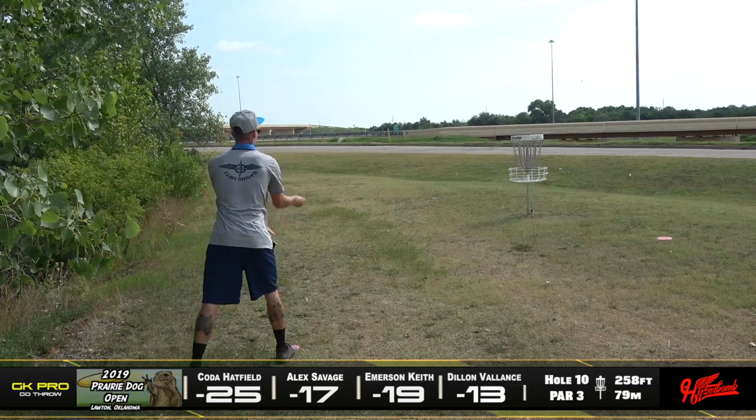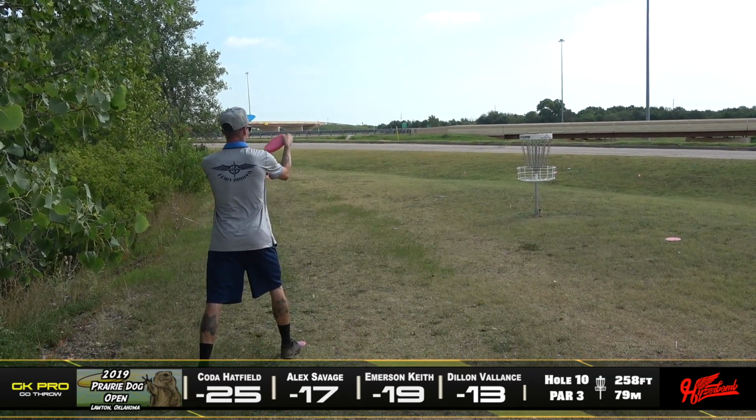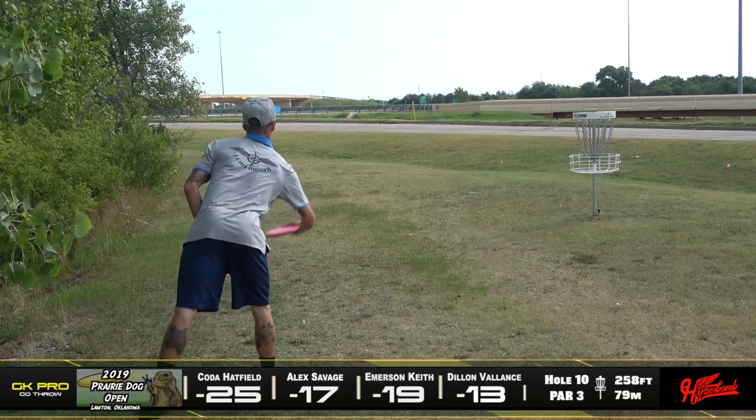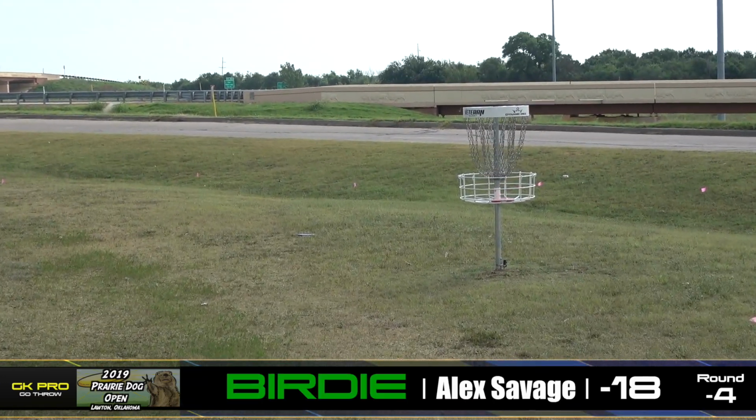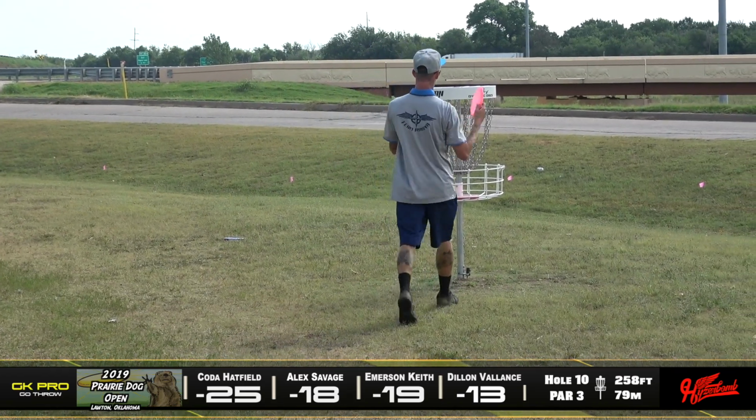Okay. Let's see it stop rolling. Alex, the furthest out at about 25 feet. Nails the putt, moving him to 18 under par. Yeah, 4 down through the round. See if he can keep that up.